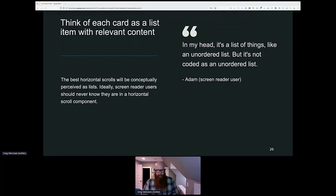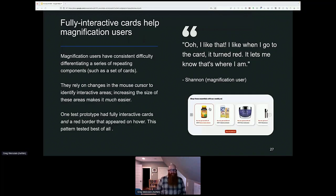A moment ago, I mentioned that the interactivity of the cards was highly contentious in this research. And by this, I mean, very simply, the question of should you be able to click on a card anywhere on it, or should you only be able to click on the piece of text that is, in fact, the link text? A lot of our colleagues were advocating strongly for clicking only on the link text. And we discovered in our research, actually, that that was the wrong approach.